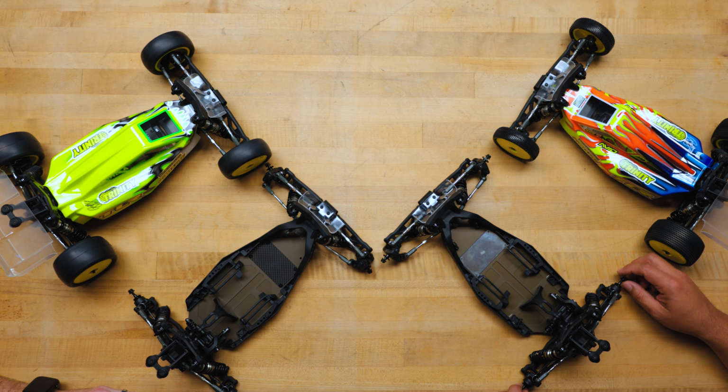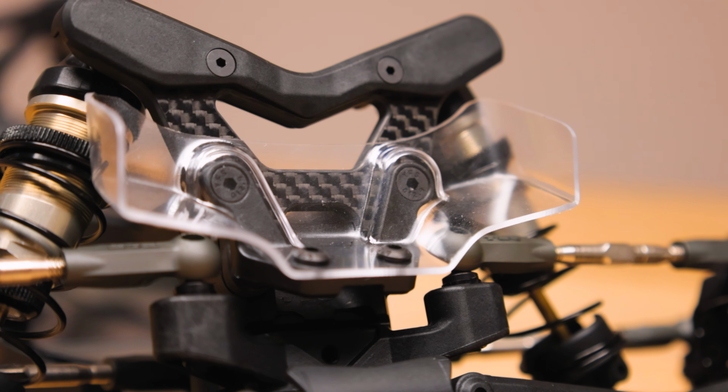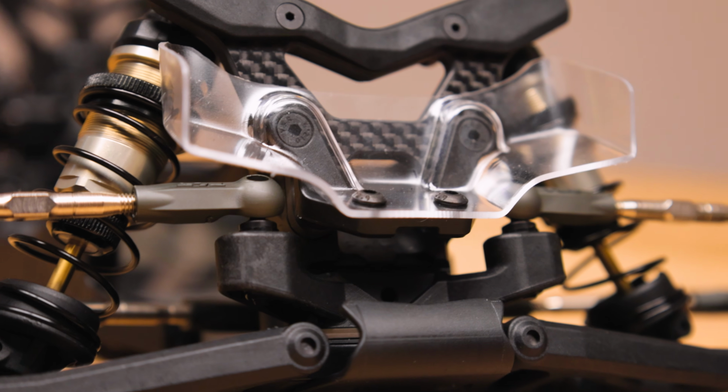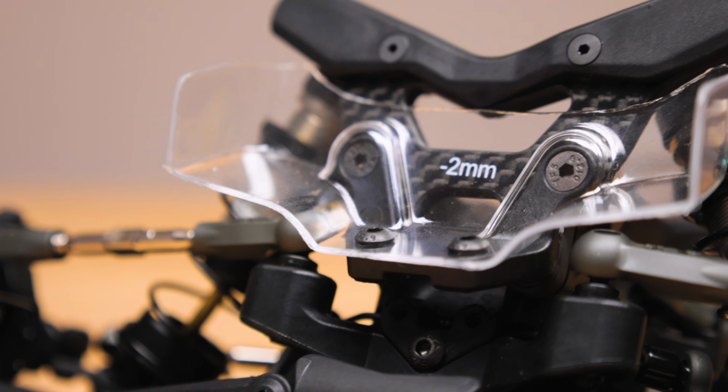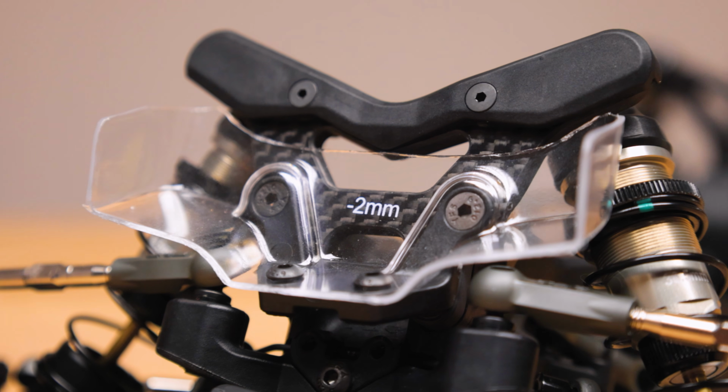Well, as far as the front end, the only other difference is the tower that it comes with. This comes with a standard tower, and that's just the height. We make 3 different heights: a -2, a standard, and a +2. This one comes with a -2, so that the front end doesn't roll quite as much on carpet.